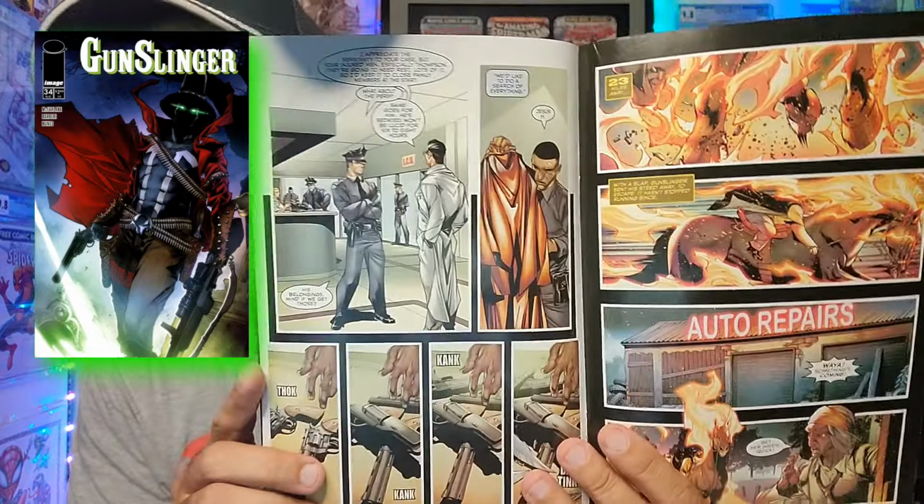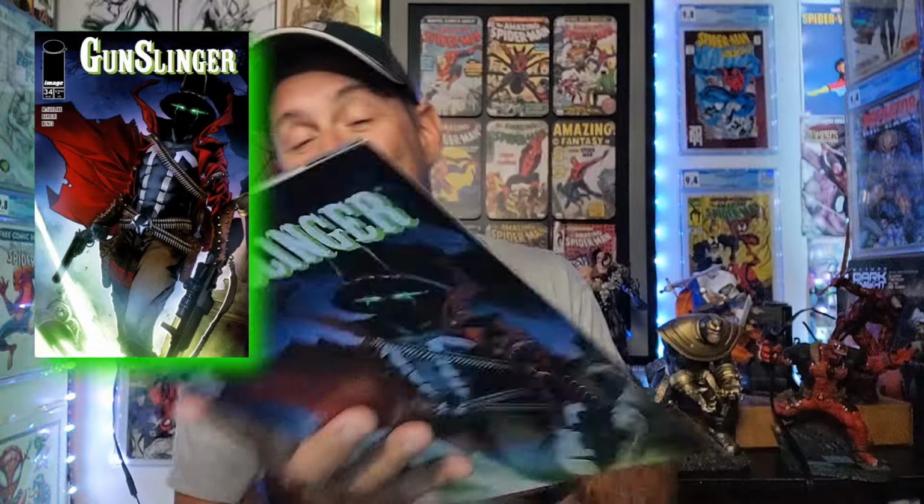Gunslinger Spawn issue 34. This is a 24-page comic for the low price of $3. Written by the great Todd McFarlane. The beautiful artwork here is done by Carlo Barberi. You can't go wrong with a flaming horse, right? I mean, that's pretty badass.